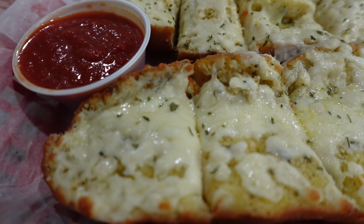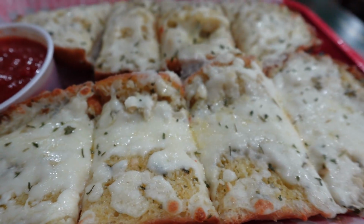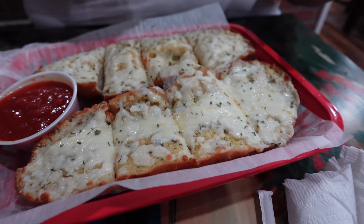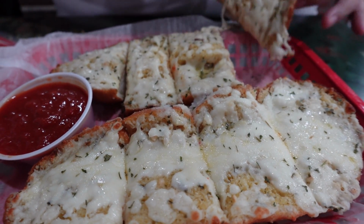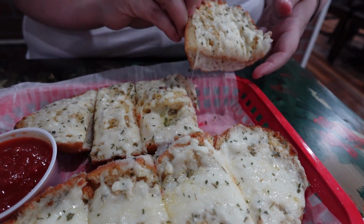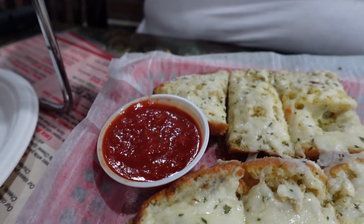So this is the garlic cheese bread, and it's basically like a hoagie roll with garlic spread, butter, and cheese on it, and it's toasted, which sounds so like, oh, whatever. Man, it's so good. It's so hot right now, too. So, take a little. It's so hot, but I want to eat it so bad. So, dip it in there. It's so good.